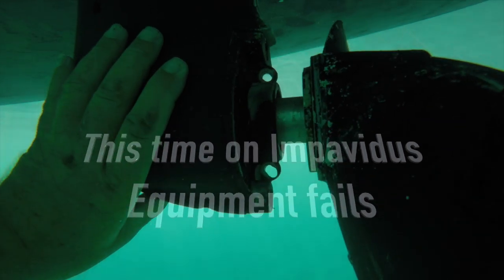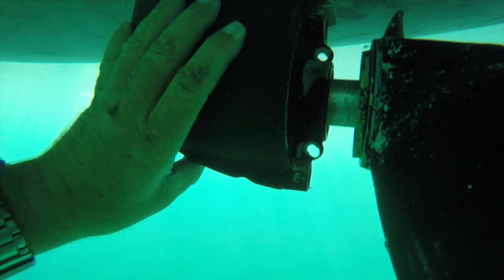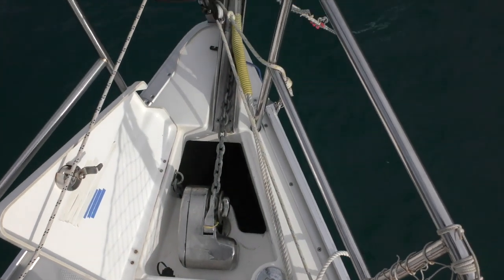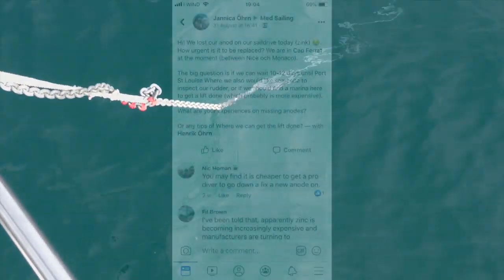This time on Impavidus, equipment fails. We help out a Swedish family when their anode falls off their drive leg, and then we have our own problems. Well, now we're stuck because we've got 30 metres of chain out.